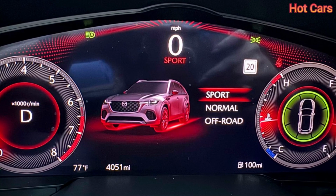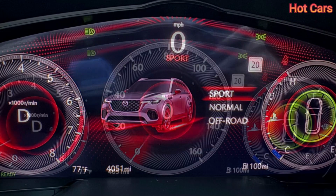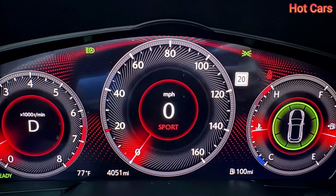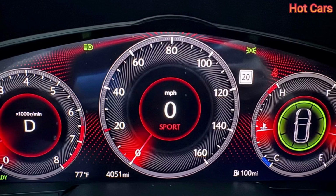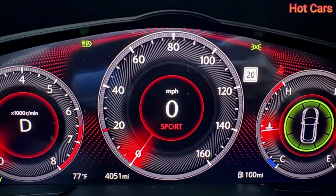Technology and ease of use. Mazda opted not to use a touchscreen for the CX-70 and instead went with a control knob and some buttons. These control the center display, and honestly, I don't mind it. There are also real buttons for the climate control, which I prefer.